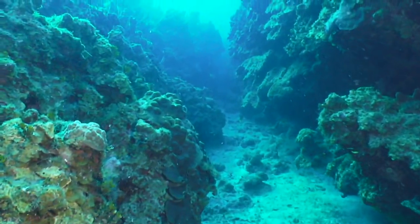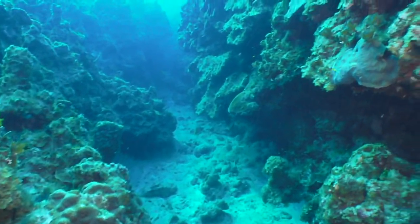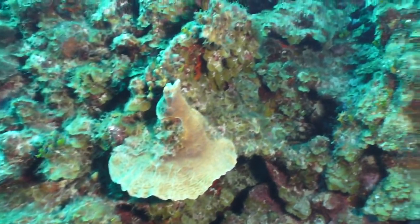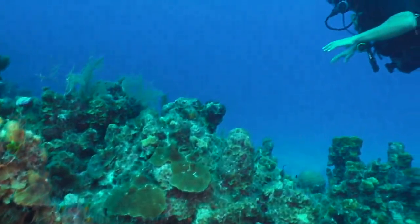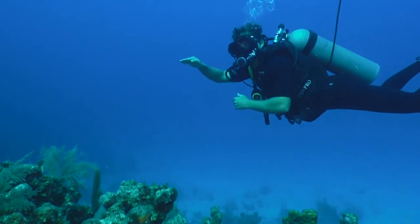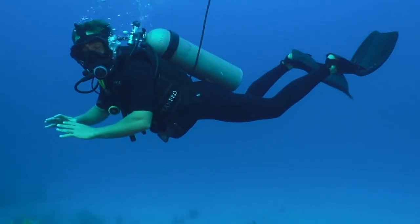So what are we looking for now, Pat? Well, we've just come out to the crest of the reef, and I've had a bit of a look out to see if there's anything big, but there's nothing really hanging out on the sand. So I'm going to come back up over the reef and shallow off a bit and see if I can find the way back through.